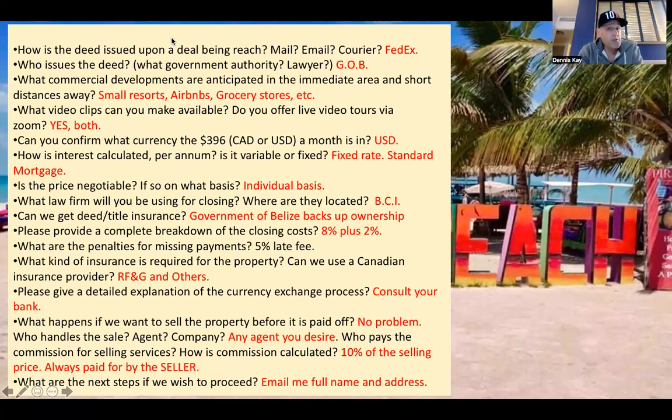Is the price negotiable? If so, on what basis? All right, so this kind of goes back to one of your original questions as to why a person might drop the overall asking price on their property. If a person needs all of their money up front to go off and do a certain project with, then their price might be a little negotiable because you're showing up with cash, all right? And for them, the cash might be really important.